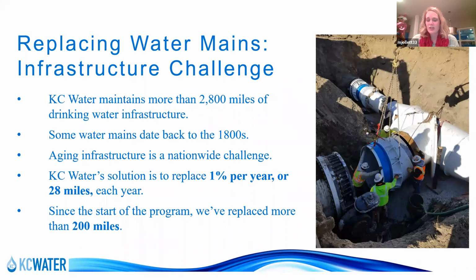Aging infrastructure is a nationwide challenge. So we're not the only utility dealing with aging infrastructure and seeing breaks and issues with our infrastructure. And so, like I said, 7 years ago, we developed this water main replacement program, and the goal is to replace 1% of our infrastructure every year. And that equates to 28 miles every year. Since the start of the program, we've replaced more than 200 miles. So this past summer, we installed our 200th mile. So that was a pretty big feat for us in this program. Next one, Shelby.